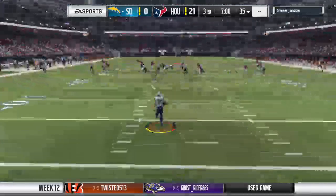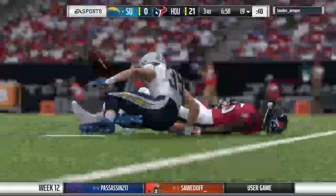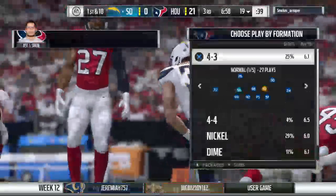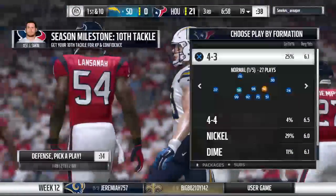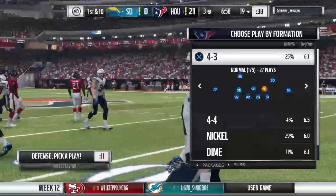That'll be taken in the end zone. And he'll take it back to about the 19-yard line. Out comes the Chargers as they'll go on offense now to start this third quarter. They come out here with a 0 on the scoreboard.